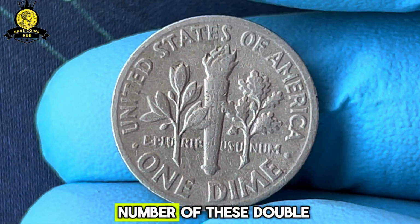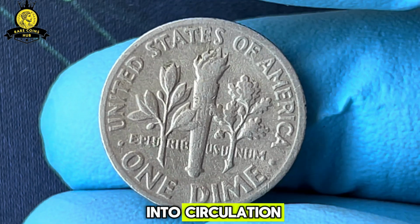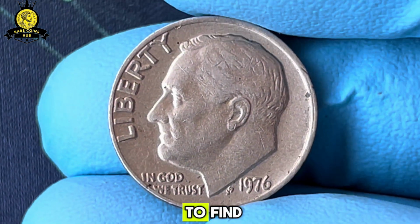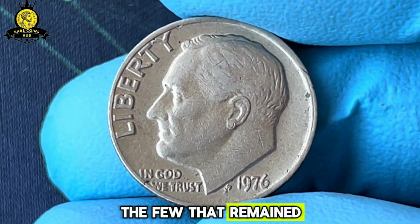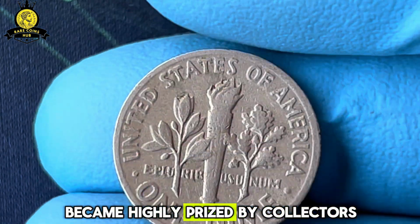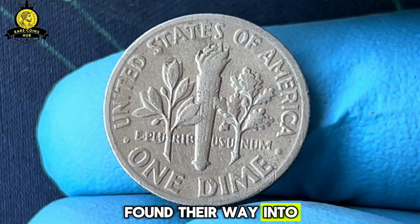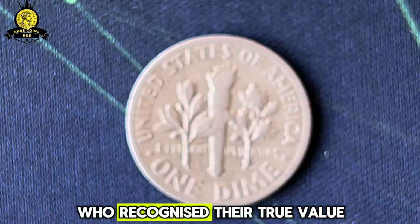With only a small number of these double-die D/D dimes having made it into circulation, they became increasingly difficult to find. The few that remained in circulation or were preserved in exceptional condition became highly prized by collectors, and as the years went by, these dimes found their way into the hands of numismatists who recognized their true value.